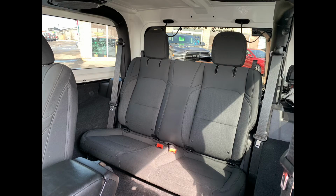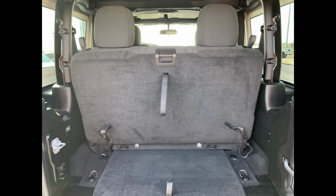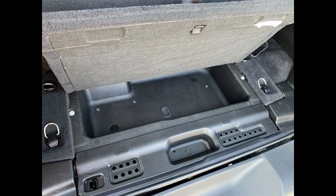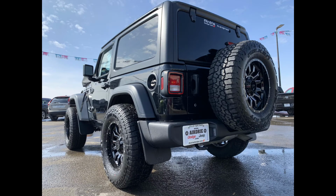In the back, you have an additional 2 seats, and up top, you have some interior cabin lighting and the sound system. In the back here, you have lots of space. It folds down, it also folds up if you needed to, and you have some storage space below there as well. You also have little holes there to hold all of your hardware, so if you take your doors and roof off, you won't lose any of that. So overall, as you can see, that was just a very quick tour.